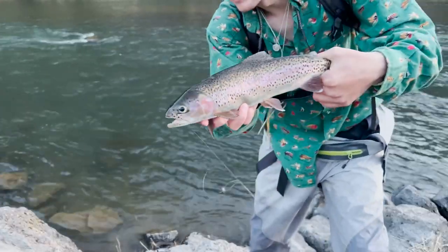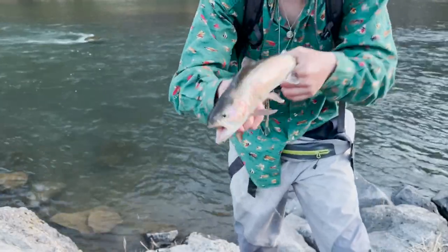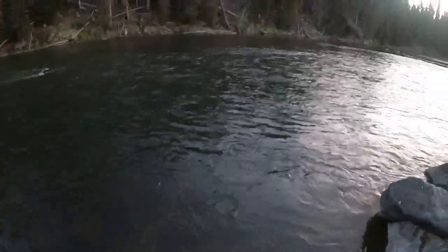Here's our culprit right there. Absolutely beautiful rainbow trout. So blessed. Last look at that beautiful fish. Thanks, girl. I'm not gonna mess with you no longer. Here you go. Back to home.